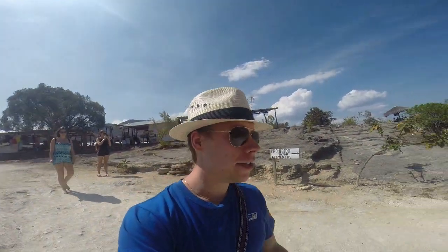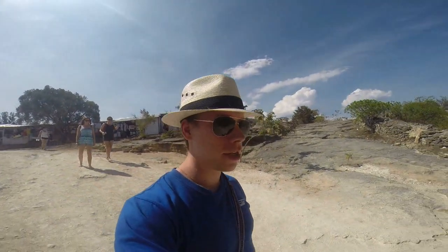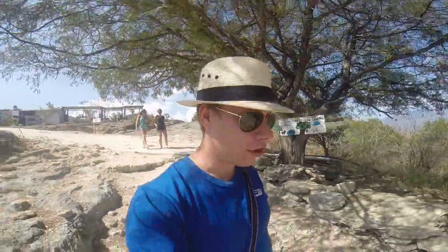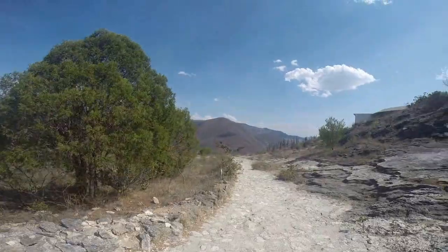This place is called Hierve el Agua, which means boiling water, I think. And it's supposed to have a pool up here in the mountains you can swim in, and a frozen waterfall. I'm guessing it's not frozen, so it's really warm, but it's calcified or something. I'm looking forward to seeing it. Check out the view here.